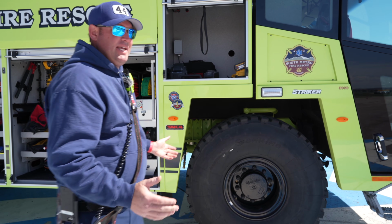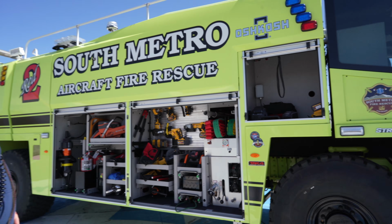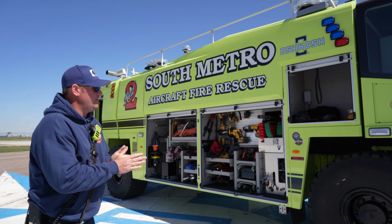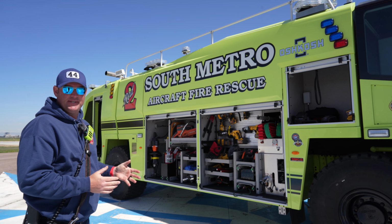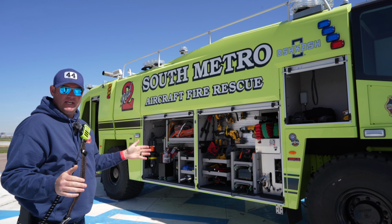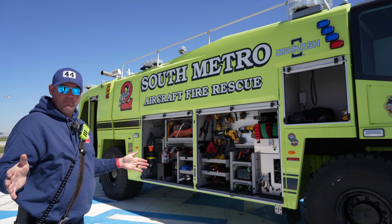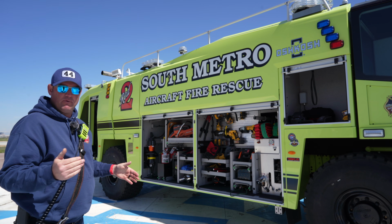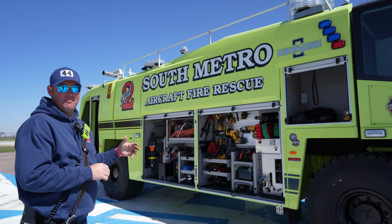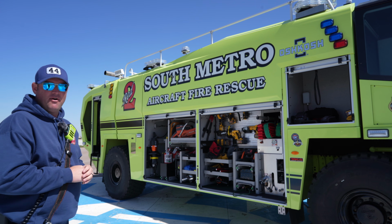All right, well, that's pretty much the exterior of the vehicle. We've added a lot of scene lights. A lot of people have asked why do we have so many emergency lights on here? And really the reason is we're not stationed on the airport like a lot of other places. So we respond from Station 35 to the north, which is at Arapahoe and Peoria, and then Lincoln and Peoria from Station 44. So we're driving on commercial roadways, and so the more lighting that we can have, the more awareness that we can give people that we're responding to the airport, the better off we're going to be.